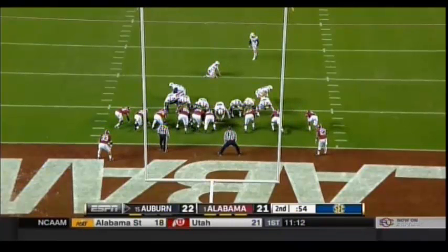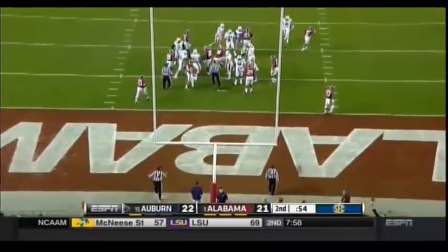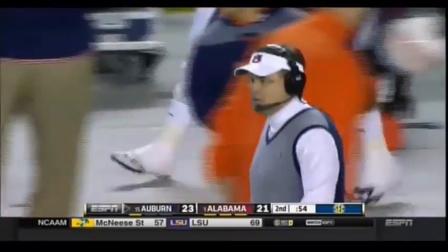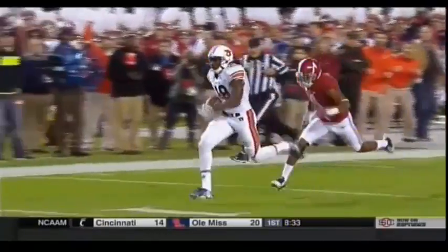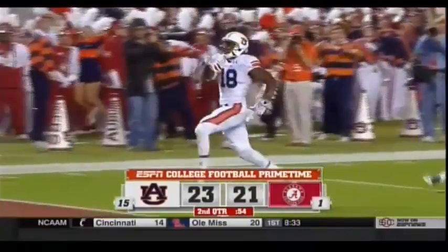Man, they picked on Eddie Jackson that time mercilessly. And the extra point is up and good. So the Auburn Tigers reassume the lead at 23-21. And the Bromberg's Rolex scoring drive, all of 2 plays, went 75 yards in 29 seconds.